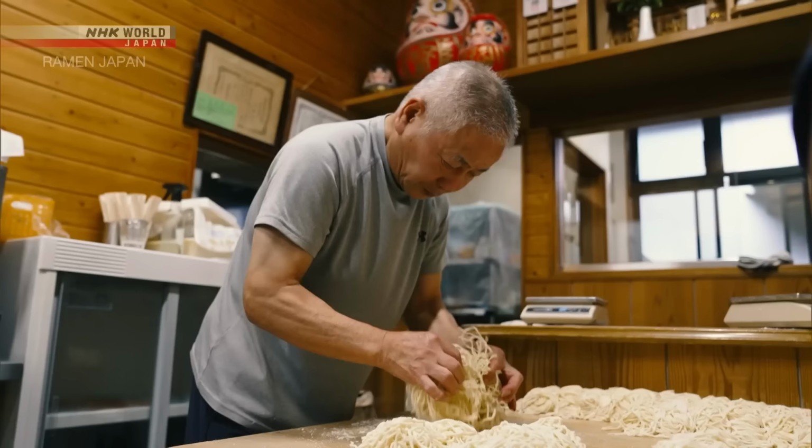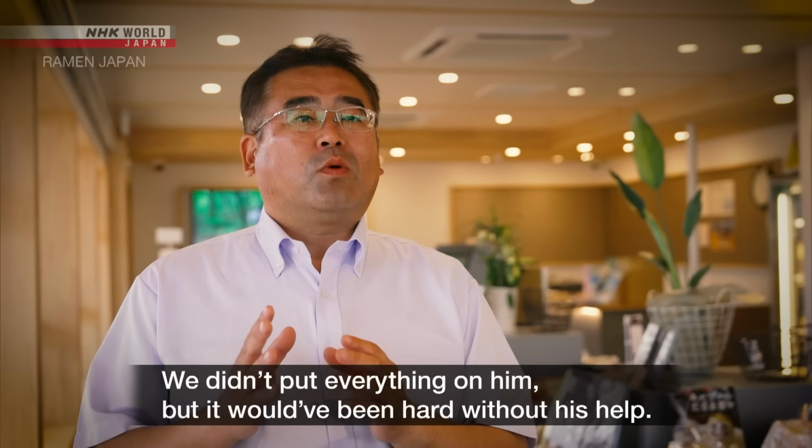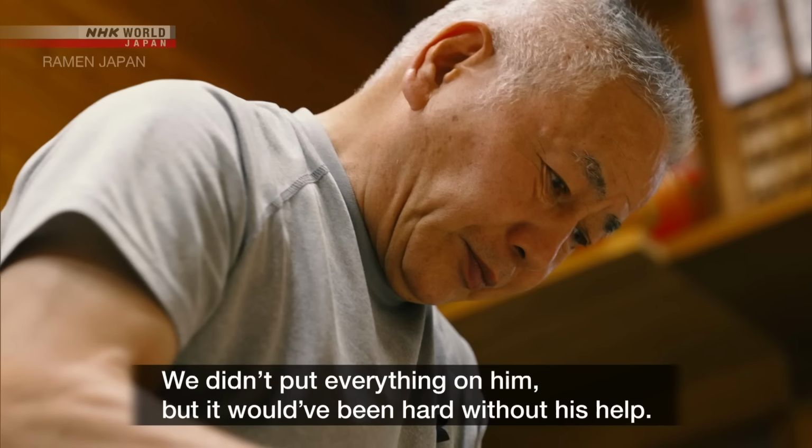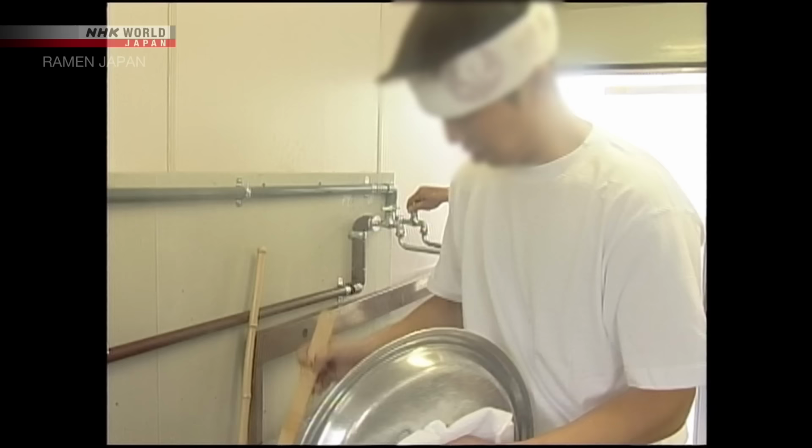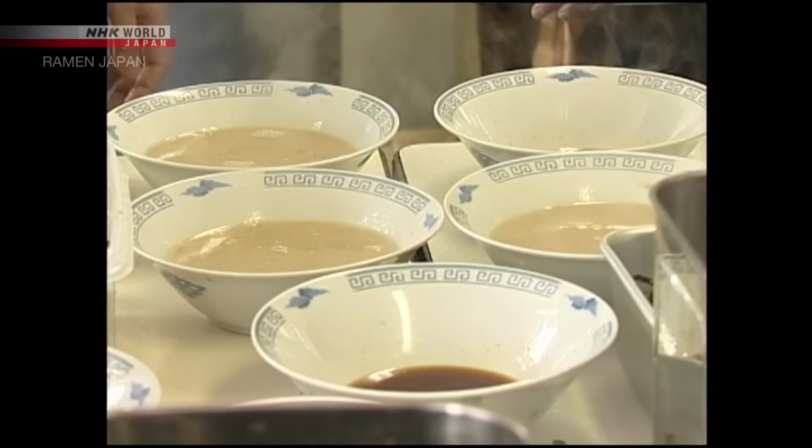The city turned to Take Kazuyuki with his many apprentice ramen makers for help. In 2004, Shirakawa held its first ramen festival. It featured not only local ramen shops, but famous ramen makers from all over the country, following in Kazuyuki's footsteps.